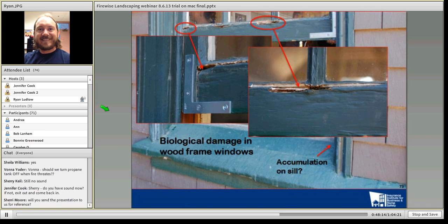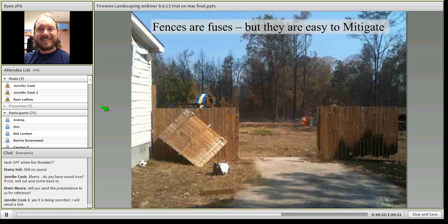But really with any of our decks, unless it's a truly ignition resistant deck like stone or metal, any of our decks, so if it's wood or Trex type decking, making sure that we have it completely clean, both on top of and below the deck, will really help to protect it from indirect ignition from embers.